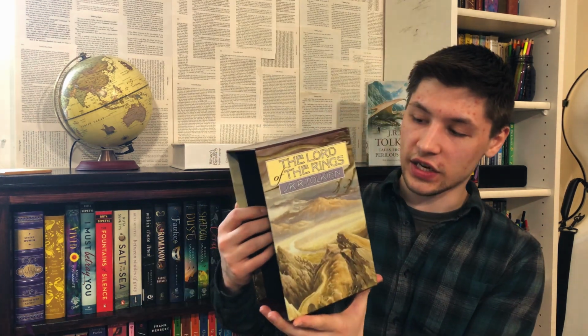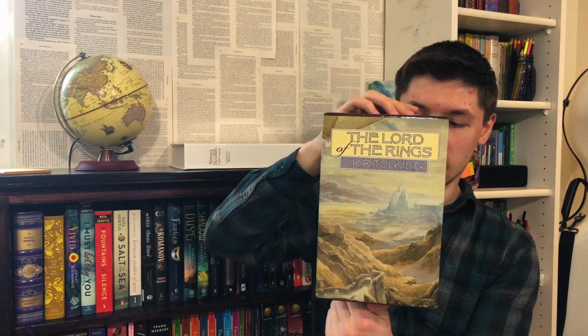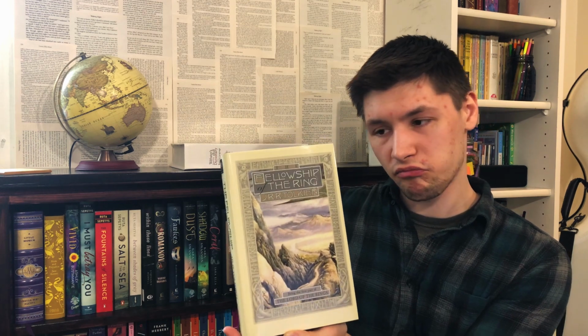The next box set that we have, I'll show you the covers. The box set looks nice. It's a nice mural that you can see here, but it's kind of hard to see the entire mural without the books. So each of the books, we've got the Fellowship of the Ring, and it looks kind of like a journey, and that's really all you can see. It's very pretty art though.